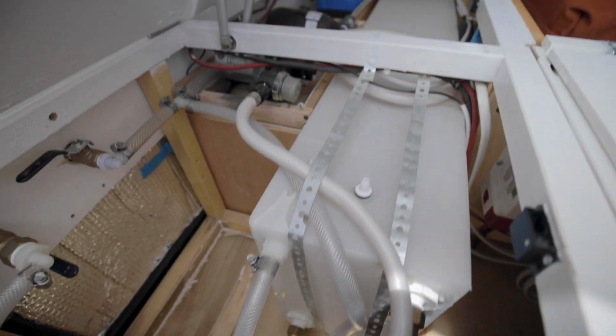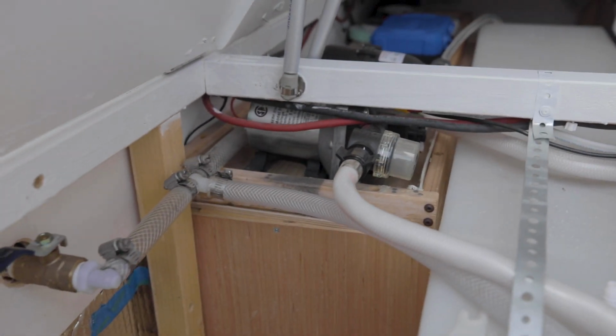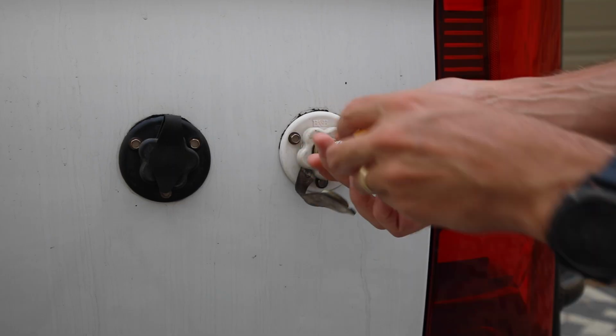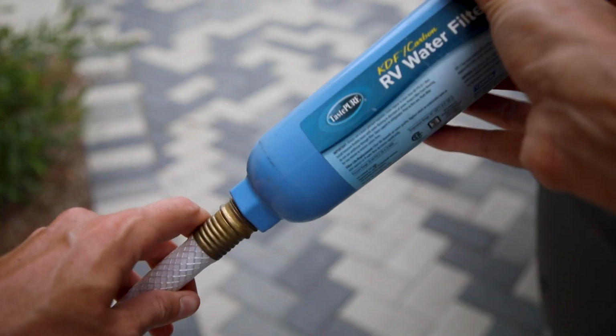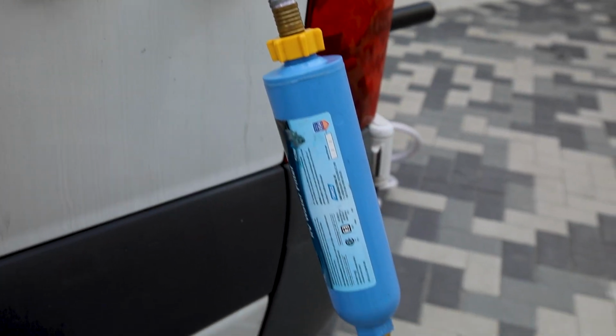For the water system, we opted for a 23-gallon water tank next to the wheel well. This is how it works. We have a water inlet on the driver's side of the van, and we can fill the tank with our food-grade hose. The hose has a pressure regulator, a sieve, and an activated charcoal filter. After going through the hose, the water gets into the tank.